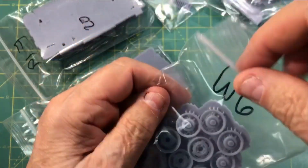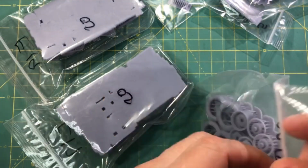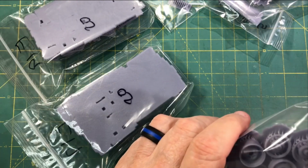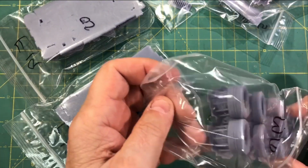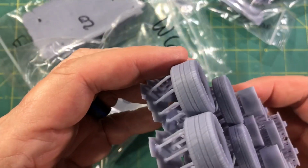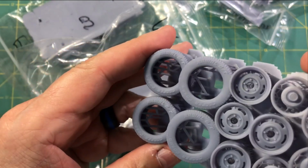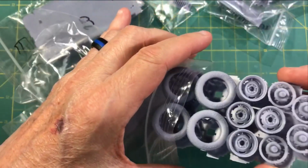Set of Chevrolet Rally wheels. And if you remember my Nova, my 32nd scale Nova, these are the same wheels, different tires, but it's the same wheels, just rescaled. Check out that tread pattern now. Cool stuff. Coopers. But good, really nice Chevy Rally wheels.